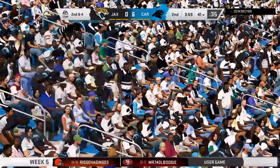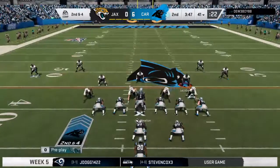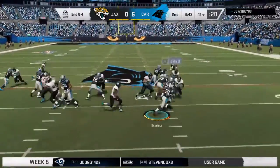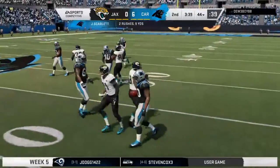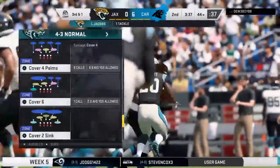The disadvantage of blitzing often alters the normal spacing and run fits and leaves creases like they were able to exploit right there. This is Scarlett on the carry. And tackled down after a gain of 3. Leaves him with 1 yard to go on third down.